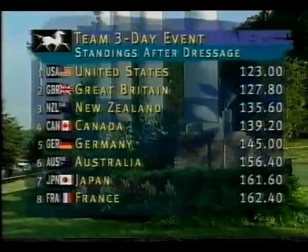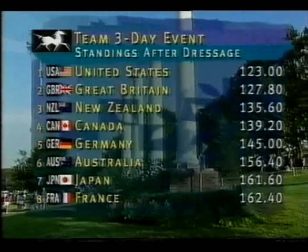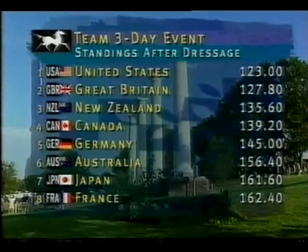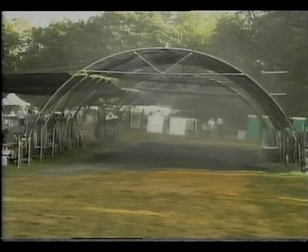7 points. New Zealand third with 135.60 points. Canada's fourth with 139.20 points. And currently in fifth place is Germany with 145. And Australia, they're rounding out the top six with 156.40 points.